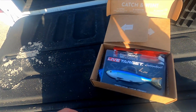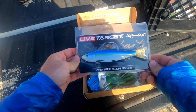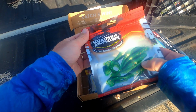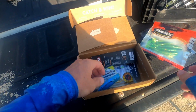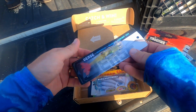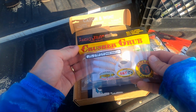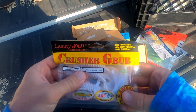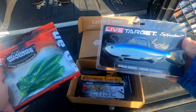I need to force myself into using some different kinds of lures. I got all kinds of cool stuff. I got this LiveTarget Spanish sardine. Such a big bait. I got these roadside minnows, which look pretty dang good with that dark back. I'm tempted to try that right now. I got just some hooks. I got this Vince shrimp, which looks pretty darn good. And then these guys, these Lucky John crusher grubs. I'm excited to try these out in the bay. These look like redfish would just eat them up. I'm gonna try this. And if I'm not hooking up with this, I might actually tie this guy on and give it a shot.